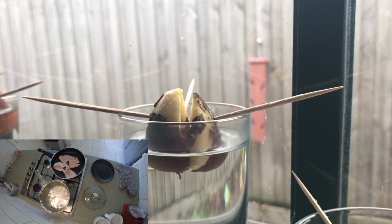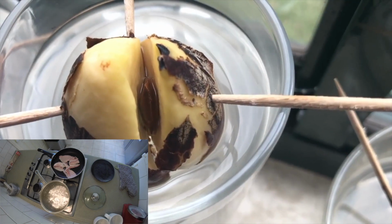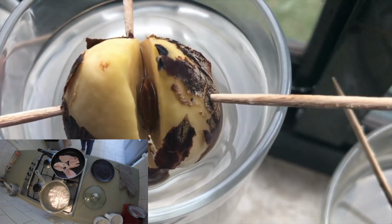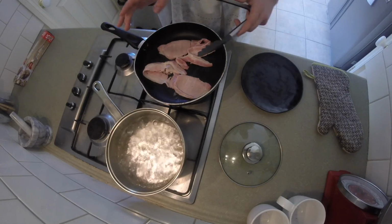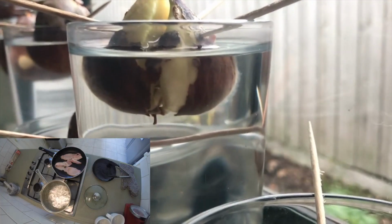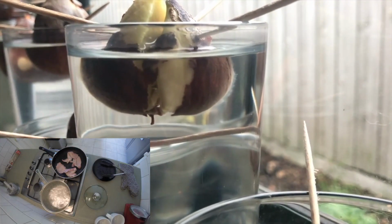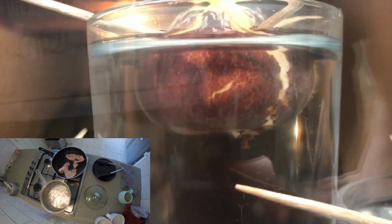On the 5th of May, I noted that it was not showing any signs of dying and it was possibly beginning to grow something. I was encouraged and waiting. And I'm just going to let it fry away, and I'm going to flip them every couple of minutes until they're cooked. Later on in May, on the 20th, I discovered a root emerging from the seed. We can confirm that it was growing and it was alive. There was much excitement. The growing had begun.